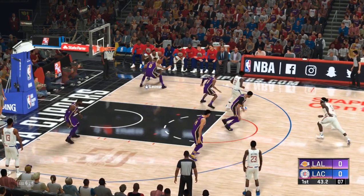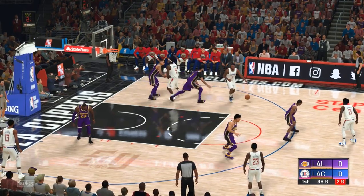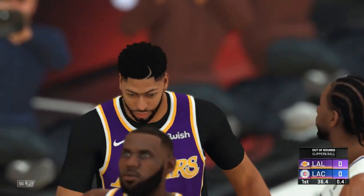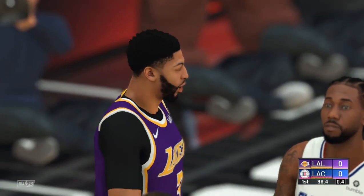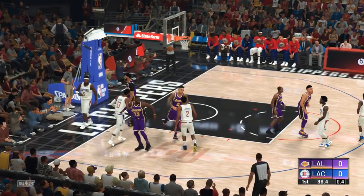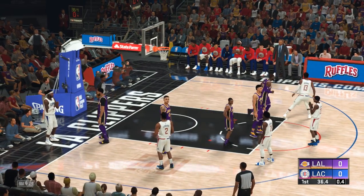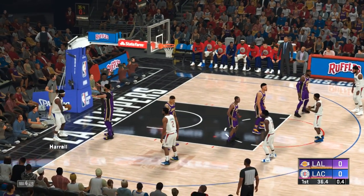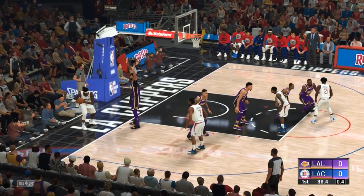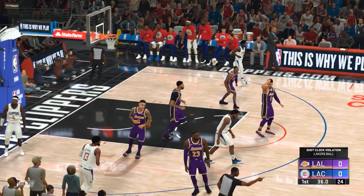Beverly against Rondo. 5 to shoot. Here's Leonard, and Davis sends it back. He's got that huge wingspan, and boy, does he use it well on the defensive end. If Davis is within shouting distance of the shooter, there's a good chance he'll get a hand on it. Whoops, there's the 24-second shot clock violation, so they'll turn it over.